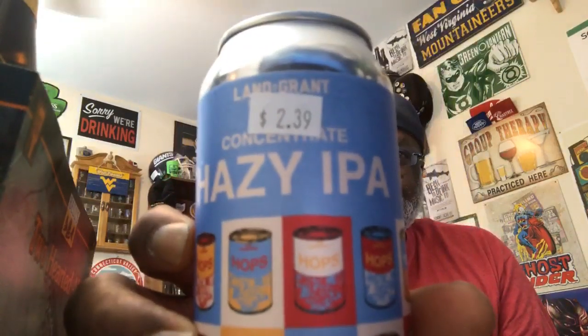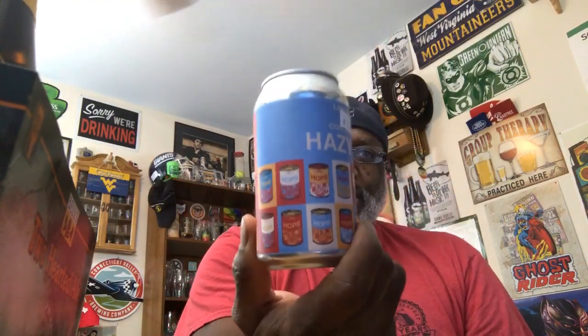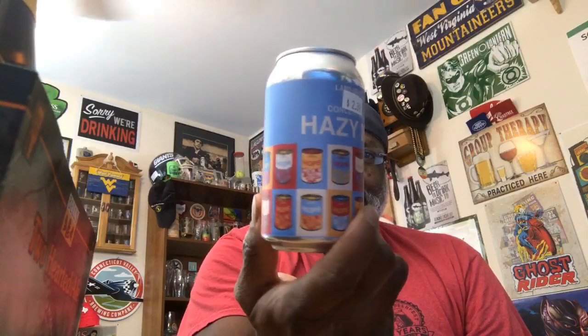And then going out of town, getting up to Columbus, I wanted to get some of the local samplings of what they had. And this is from Land Grant, and this is their Concentrate Hazy IPA. So this was $2.39 for a can of this stuff here. And I kind of like the look of the can, with the Campbell Soup type look to the label there. It's kind of neat, kind of like an Andy Warhol type situation.